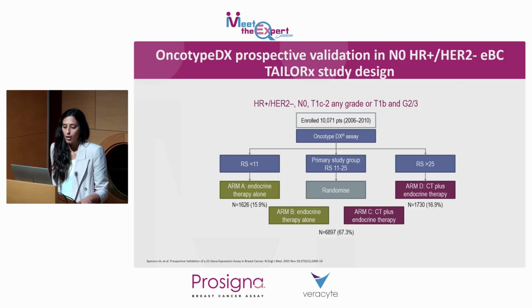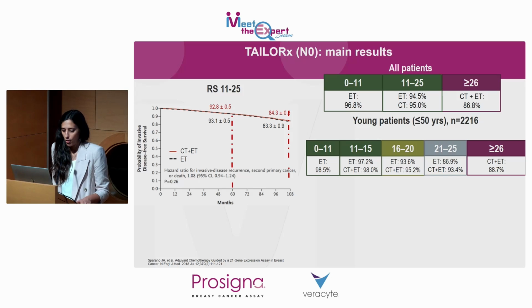Those falling in the low genomic group with a recurrence score below 11 were allocated to endocrine therapy alone. Those with a recurrence score above 25 were deemed high risk and were allocated to chemoendocrine therapy, whereas those falling in the intermediate risk score were randomized to either receive or not adjuvant chemotherapy. The primary endpoint was clearly met also in this study. As you can see, no significant difference could be observed between the chemoendocrine therapy and endocrine therapy arm in the intermediate risk score group.